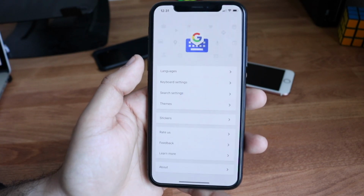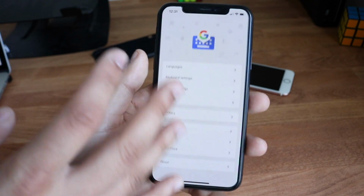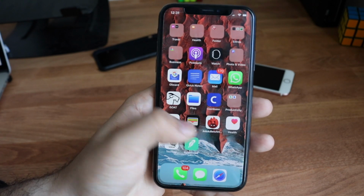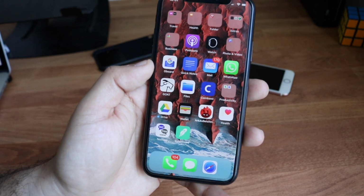Gboard is my keyboard of choice. I like it a lot. I love it. It's 300 times better than the stock keyboard in a lot of ways, but in some ways the stock keyboard is also better. If you like that swipe functionality of being able to swipe and type at the same time, I love that. I used to do it on Android, and the fact that iPhones have it is like 300 times better.